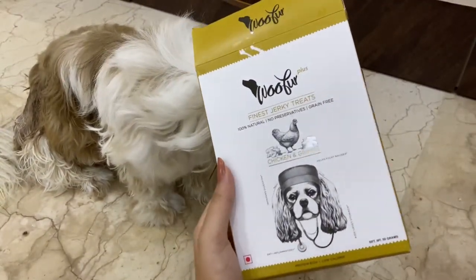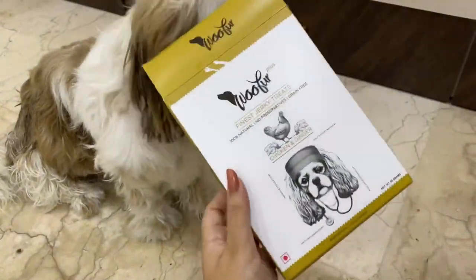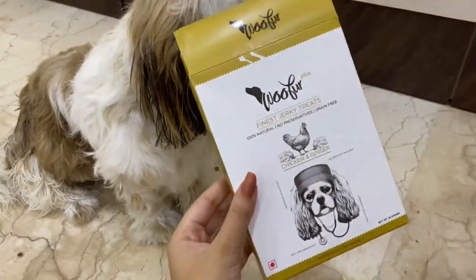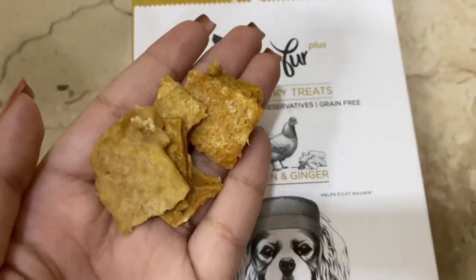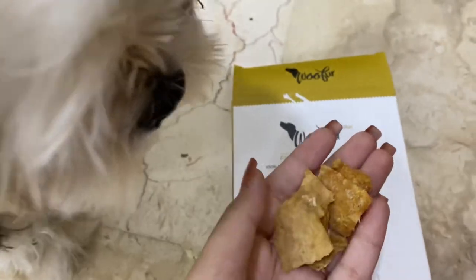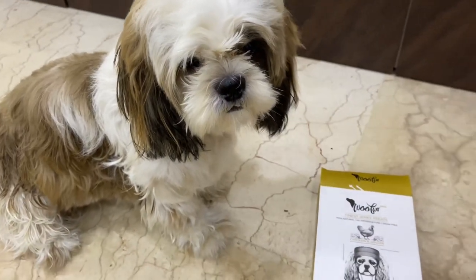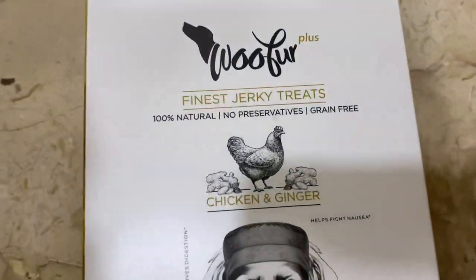Natural treats, it's better than those pedigree ones, and I suggest you all to use these ones too. They are pretty nice. So this one's made up of no Niftu. Ruko, batane do mujhe. Niftu, stay. These are made up of chicken and ginger.